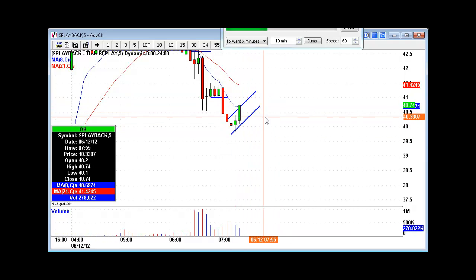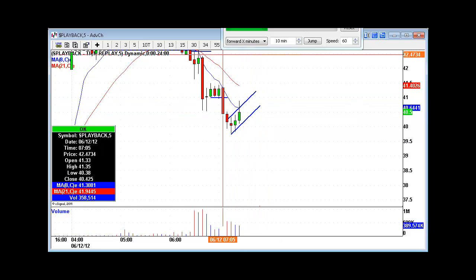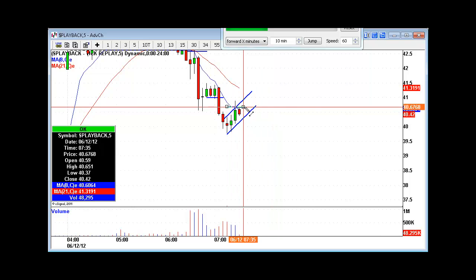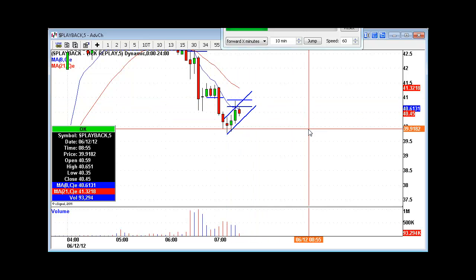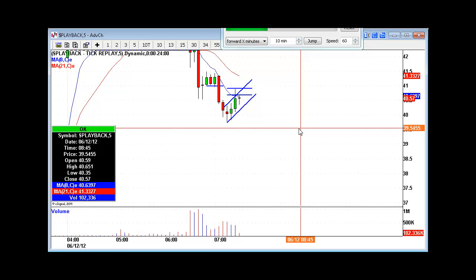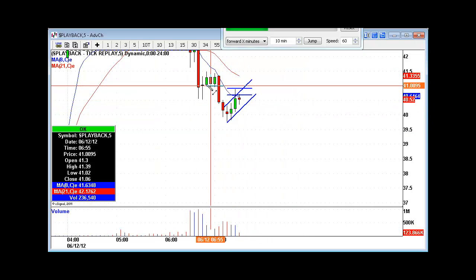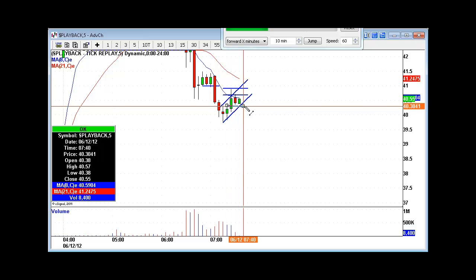To the EMAs again. Okay, there's your first real test. Nice bottoming tail. Could this be an entry here with a stop above that wick? And maybe if it breaks below this candle, it would be another. Well, right now this would be the entry candle, right? Wherever this may close. Okay, that's the close.